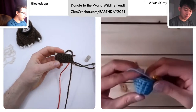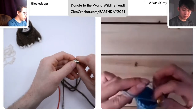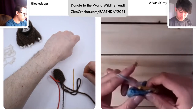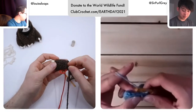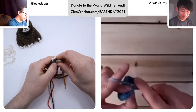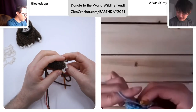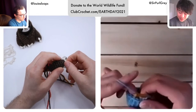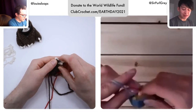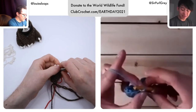Okay, so I'm gonna add the magnets in my arm now. Man, I love using mini magnets for my crochet now. I use it for like every other pattern that I do. They're just so useful. And I just think it's so clever, the way that you add little gimmicks to your crochet patterns.